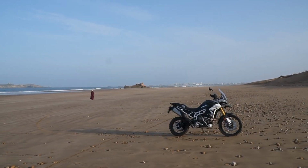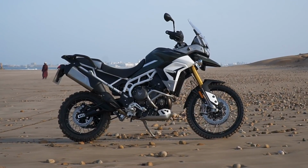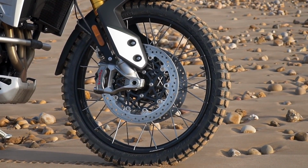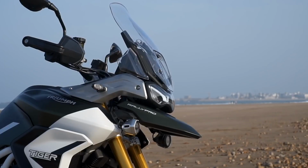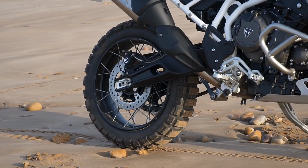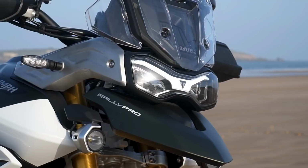But you were asking me, how does the Tiger 900 genuinely stack up? It's up there for me. I think it will all come down to whether, if you're buying a middleweight adventure bike, you want a triple or not. Yeah, and I do. So I guess the Tiger is the way to go then.